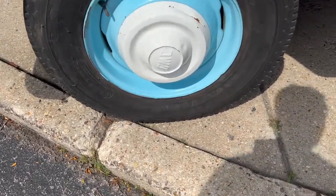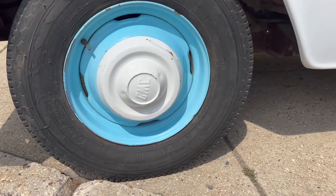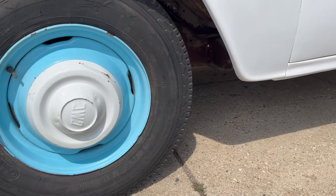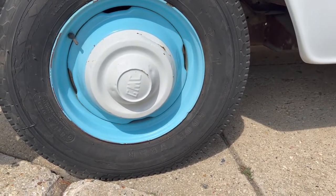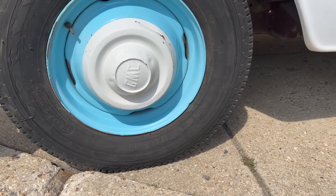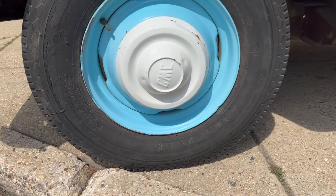I love the GMC hubcaps, like I said, with the blue. It actually complements the truck nicely. I was told that the truck was stored inside at a photography studio for almost 30 years, which is probably why the body's as nice as it is. The underneath is as nice as it is. It spent a lot of time indoors, not outdoors in the field being worked on, used and abused, and then into the hands of somebody that chopped it up.